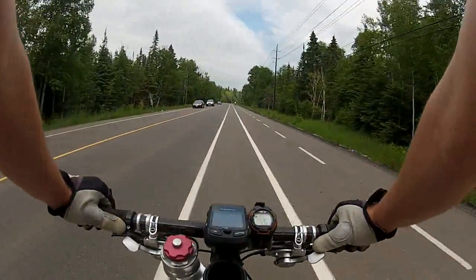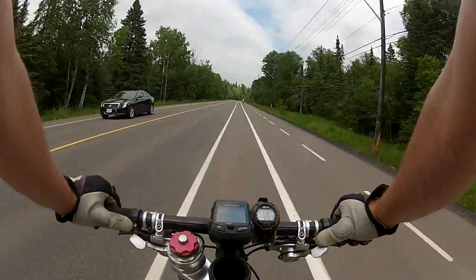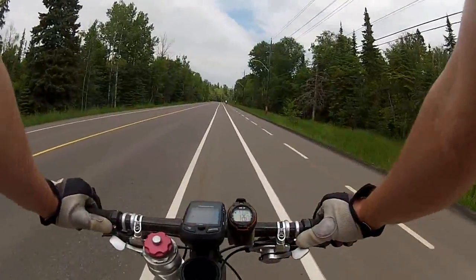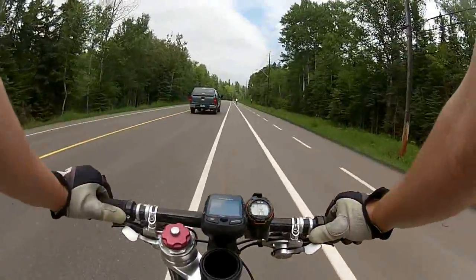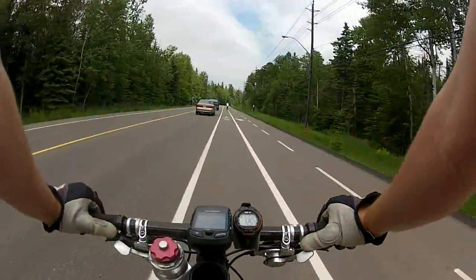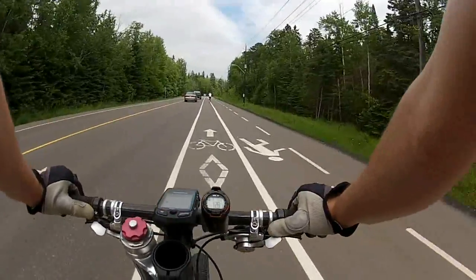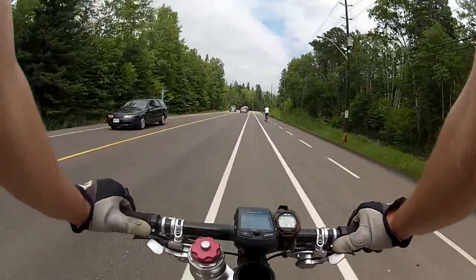Well, it's paved 3/4 of the way, and then it turns to gravel the last bit, and it's a fair bit of climbing for around here. It stair steps its way up, like most of the hills around here do. And so yeah, we got to ride hard on the way up, and then some fast, fun downhilling on the way back.